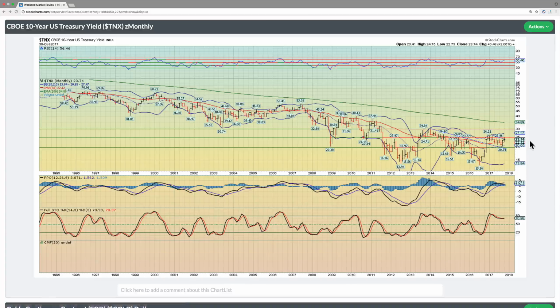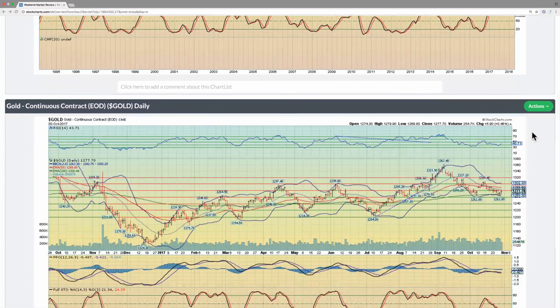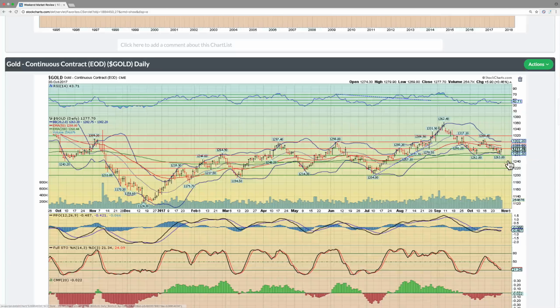Taking a look at the monthly, we've broken out of this particular bullish flag on the monthly as well. We've tagged that 25 level, and now we're going to see a period of pullback here, which is very healthy. But the big story here is that longer term, we're going to be making a run towards that 30 level, potentially even as early as this year. And as we've pointed out, we think that we're in the early stages of a major bear market in fixed income.